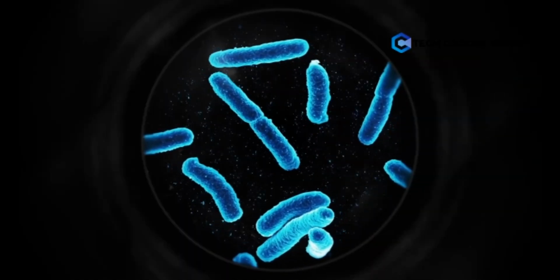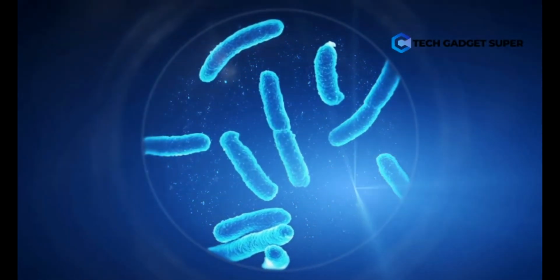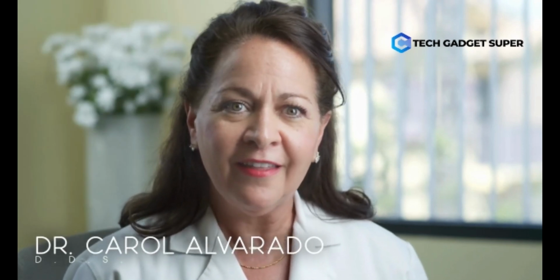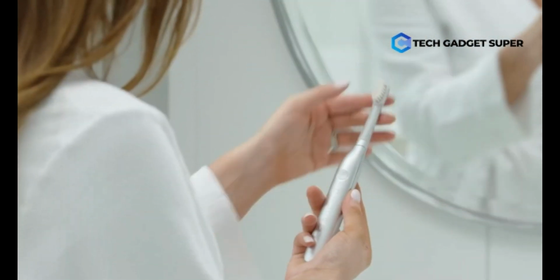Recently, the studies are showing how effective this blue light technology is against plaque and bacteria that cause gum disease. Oralucent is an exciting consumer-friendly toothbrush that harnesses this technology that consumers can use every day. It is the most exciting technology I've seen in years.